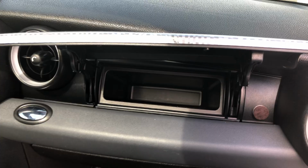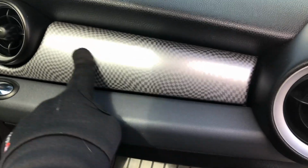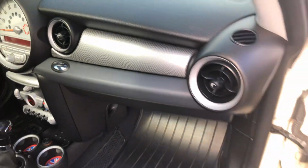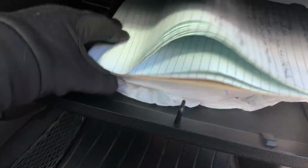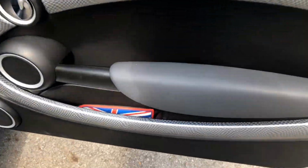A lot of people don't know this about Minis, but there's the normal glove box, and then this is a secondary glove box. Kind of neat. A lot of people that own these cars never even know that that's there. I really like this silver checkerboard pattern on this car. Actually, let me grab my notepad to show you what I want to show you. There's the passenger door panel, very nice. So at nighttime, there it is. I don't think you can see it on the ground.